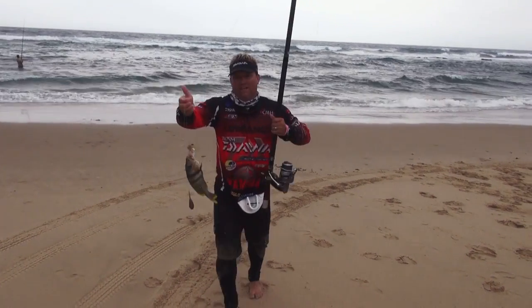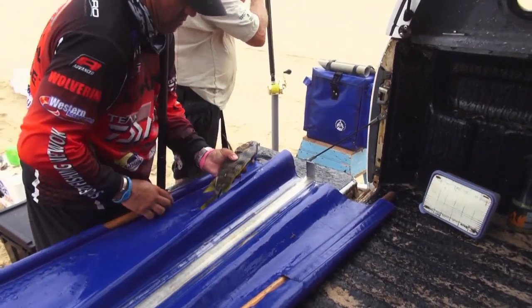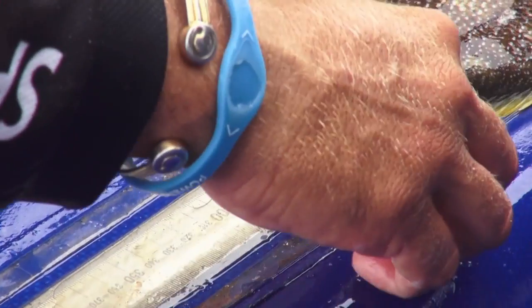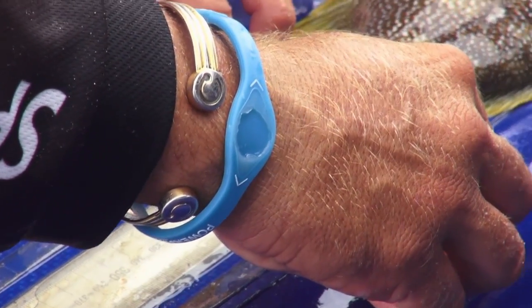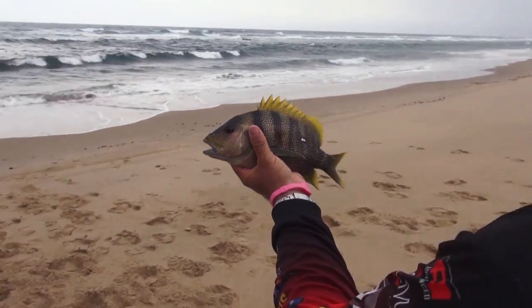Oh, there's a baby little speckle. I don't think he's going to make the 30 centimeter tagging size, but let's measure him because we have to record every fish we catch, even if it's not tagged. Okay, it's 270. Unfortunately, he doesn't make it, but we'll record him anyway. Beautiful little fish. Look at those blue spots and the stripes. Get him back.